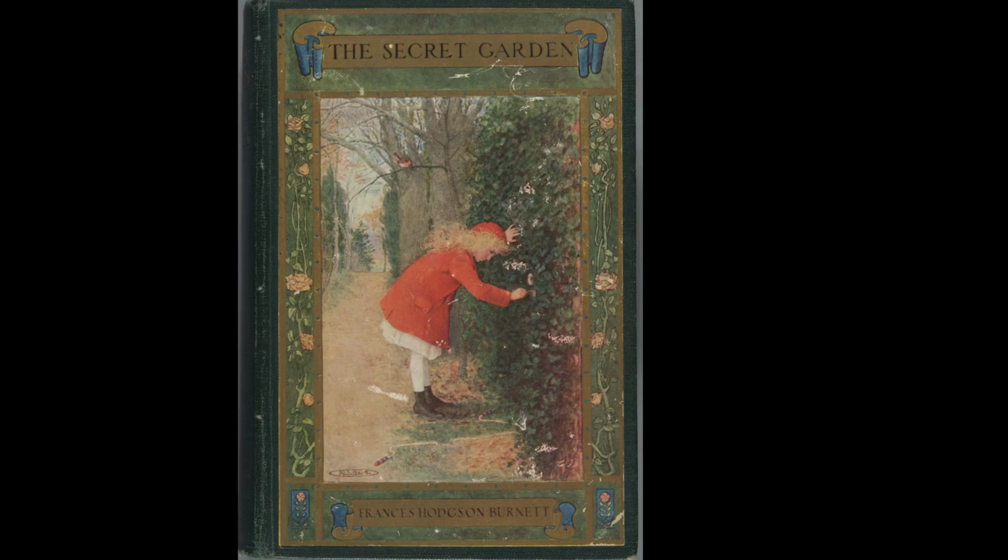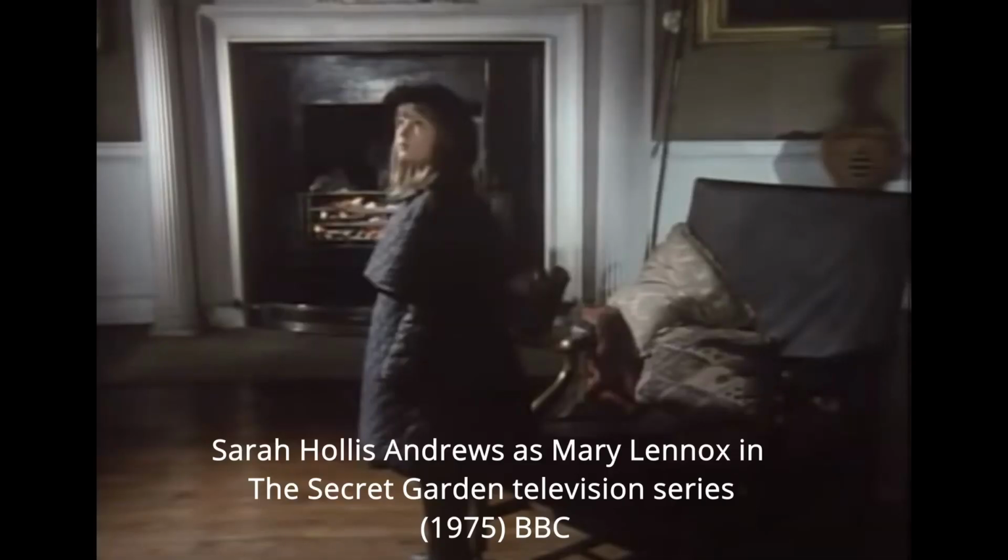A good example of this is Frances Hodgson Burnett's The Secret Garden. That's the story of an orphan girl who becomes the ward of a reclusive uncle in England. She finds herself alone in a very big empty house. She's cared for by a couple of servants, and she discovers a secret garden in the grounds of the mansion. It's one of my favourite stories ever, and I love the BBC TV show of that too. I actually haven't found a movie version of it that I like.